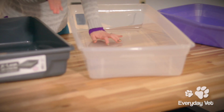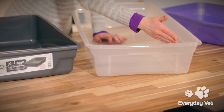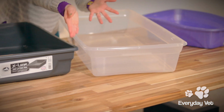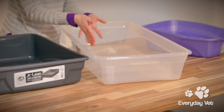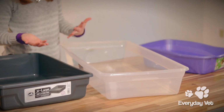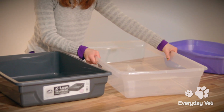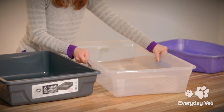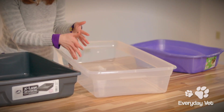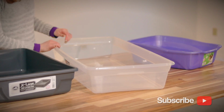And then what you can do is you can cut a hole in the front part of this box to essentially make a little doorway. So if you have a cat with mobility issues, it can then just walk straight in, walk up the litter, use the box, and walk out without ever having to stand and step up over any ledge. So this can be a really good option for those longer cats, or those cats that maybe have more advanced joint disease and need something a little bit different to help them get into the box. So this is a really good option for those cats.